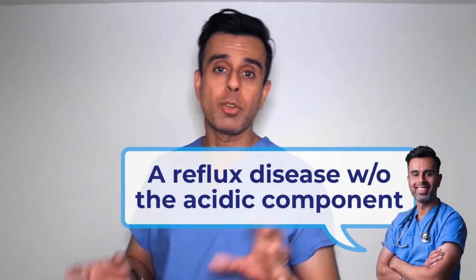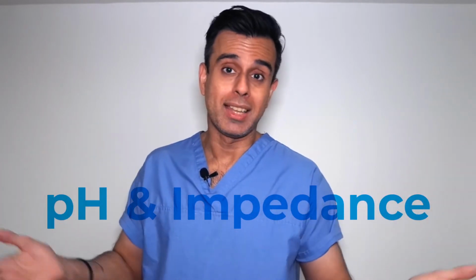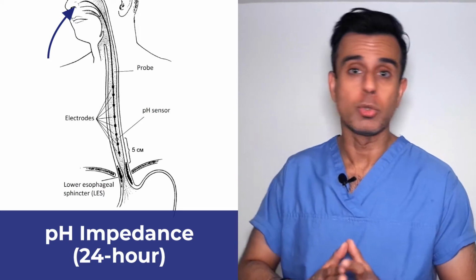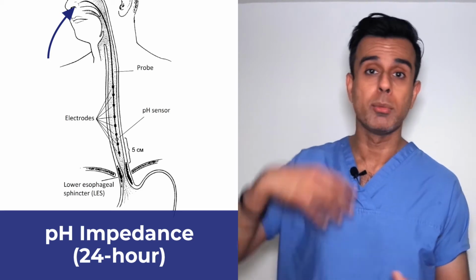Well, effectively, it is reflux disease, but without the acidic component. Is it common? Well, unless you test, you do not know. How do you test for this? Well, two words: pH impedance. What is that? pH impedance is basically a test where we put a little probe down the nose into the esophagus and leave it there for 24 hours. We get you to go home and do whatever you need to do to exacerbate the symptoms, and then come back the next day and we remove this probe.